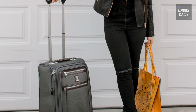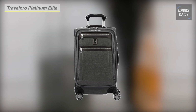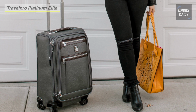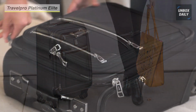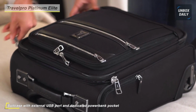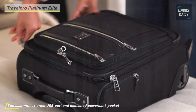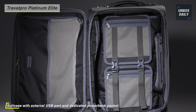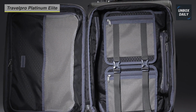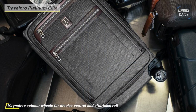Next up on the list, we have the Travelpro Platinum Elite Suitcase. This suitcase comes with a precision glide system that includes a contoured grip, a 4-stop adjustable PowerScope handle, and MagnaTrack spinner wheels for precise control and effortless roll. The leather top and side carry handles plus bottom cup provide carrying options. Its fold-out suiter is specifically designed to accommodate hanging clothes and prevent wrinkling.